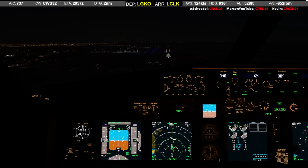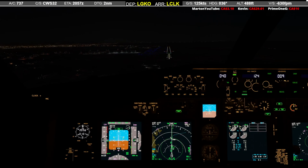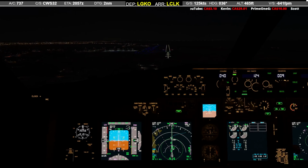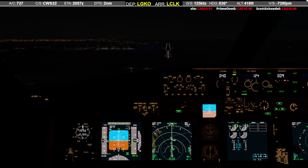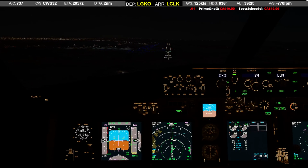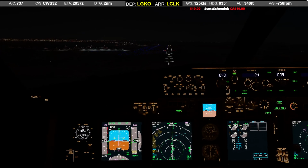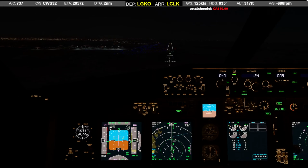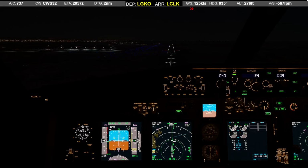500 feet. I have control. Deal with that wind. Approaching minimums. Minimums. Continue.